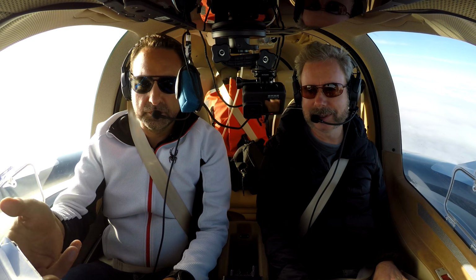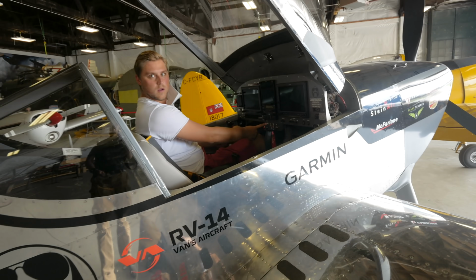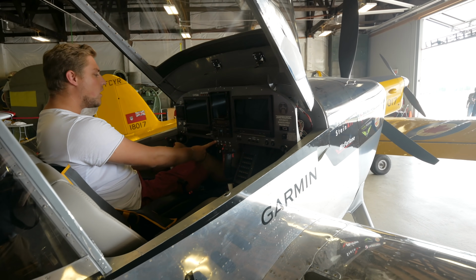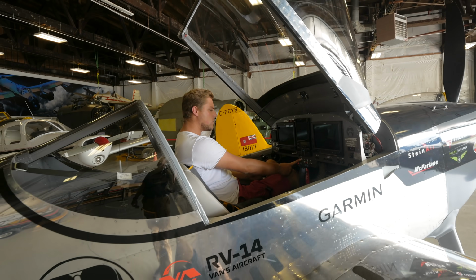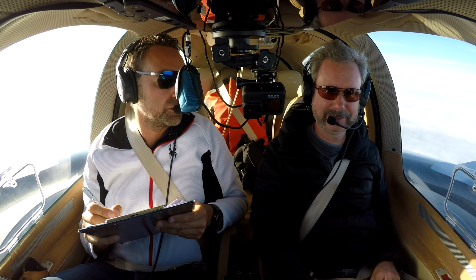So what's exciting is the RV14 can almost do these kind of numbers. Just can't carry as much. It's a fast little airplane. Camera power? Yeah. I haven't wired it yet, but I'm gonna wire in all my cameras. Oh, that's cool. So you never have to worry about battery? That's the plan. Yeah, we've been coming through the 90.